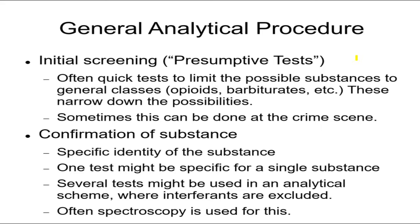The initial tests are called presumptive tests. They're quick and easy color tests usually that will tell the general class of drug, and it'll certainly narrow down the possibilities for future tests. And it can even be done at a crime scene because they have certain kits that, as we can hopefully see soon, they drop the suspected substance into and it turns purple, so they know, oh yeah, that's LSD, or whatever the test might be.